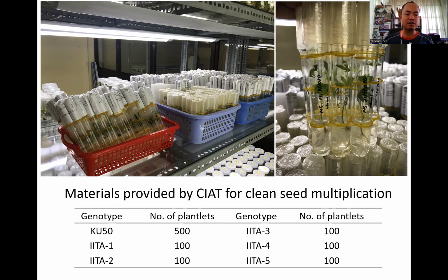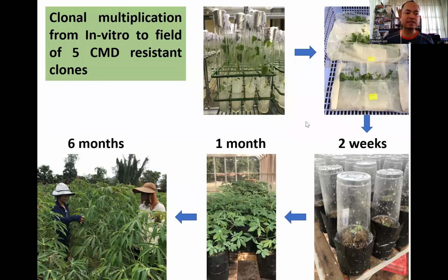We also got disease-free KU 50, 500 plantlets, from CIAT to do multiplication from tissue culture to the field. This is some of the activity where we multiply the five CMD-resistant clones as well as KU 50, from the tube to the field. We do hardening for two weeks in the greenhouse and keep the plants around one month in the greenhouse, and then we transfer them to the field.